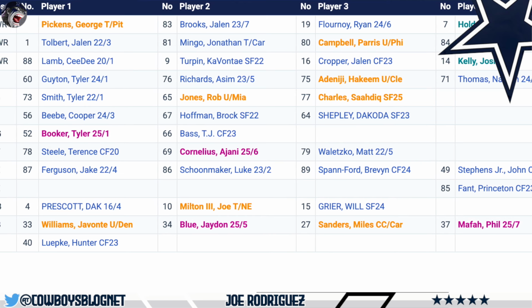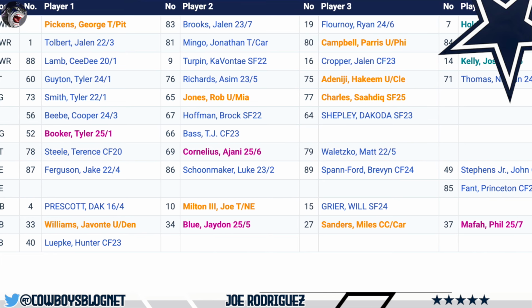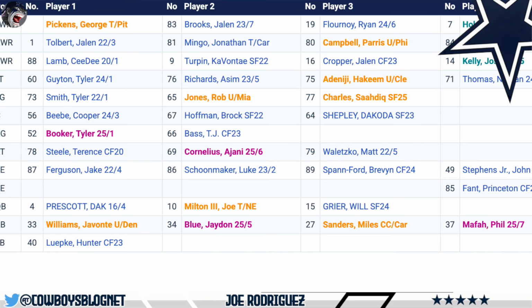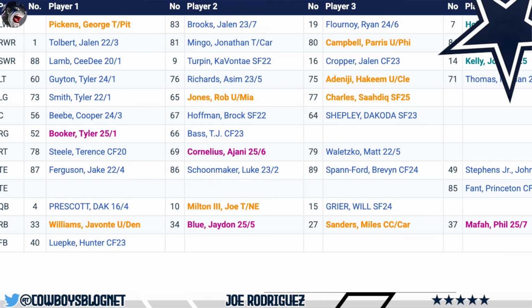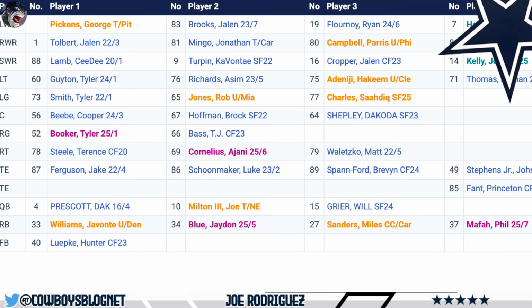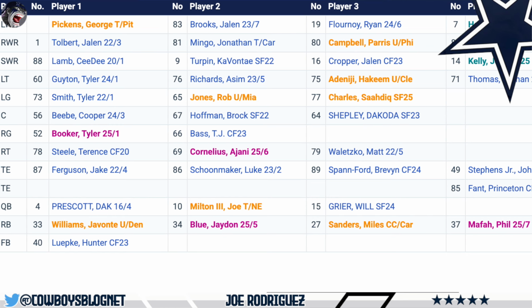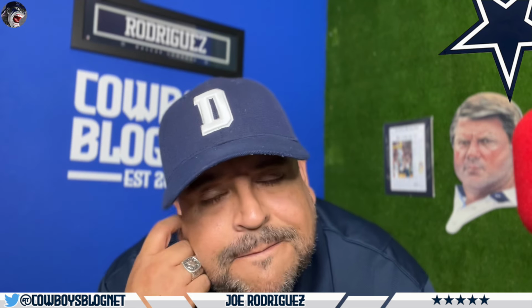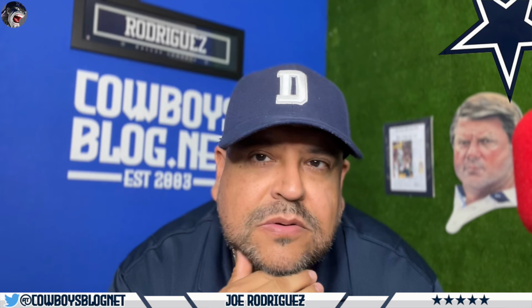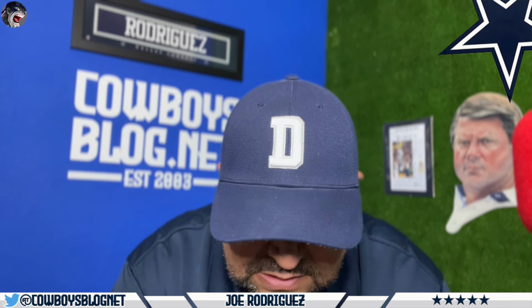Sadiq Charles, unretired, to join the Cowboys. He's here as well. And the Cowboys added Rob Jones from Miami as a free agent. He's a guard, so he's probably going to be your primary backup for Tyler Smith on the left side there. So pretty good depth there. Like I said, I feel good about the depth now, and I feel good about the starters.